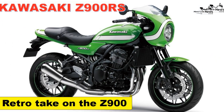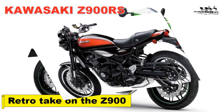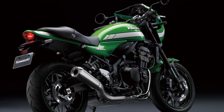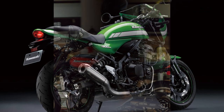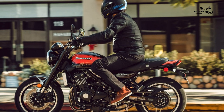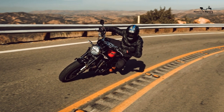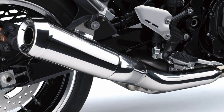Kawasaki Z900RS, 2017 on, review. A retro take on the Z900 formula. Starting with the brilliant Z900 as its base, it's no surprise the 2017 Kawasaki Z900RS matches performance with looks. It oozes 70s Z1 charm, detailing and mixes it with modern technology, easy speed, light controls, superb build quality and fastidious attention to detail. There's enough performance for experienced riders to enjoy, and for new riders it's a piece of cake to jump on and live, or relive, your 70s dreams.